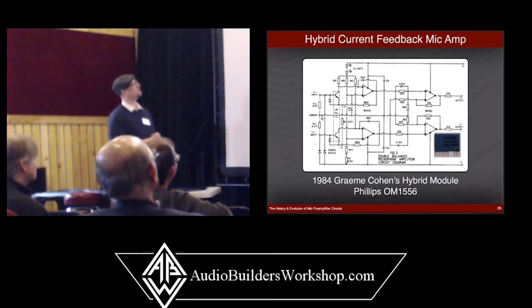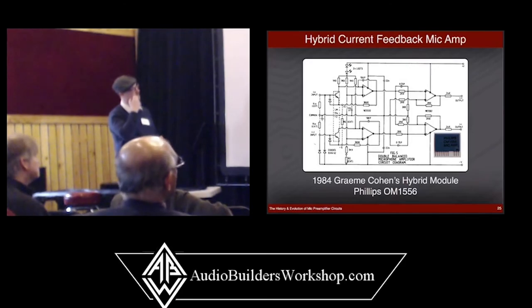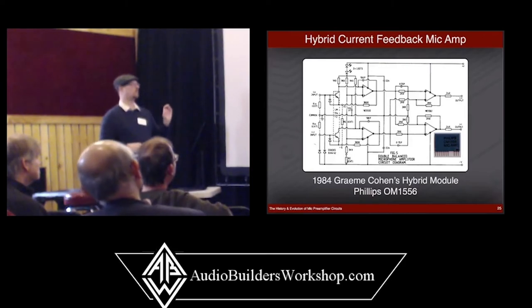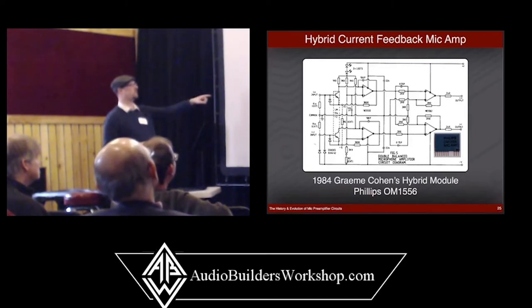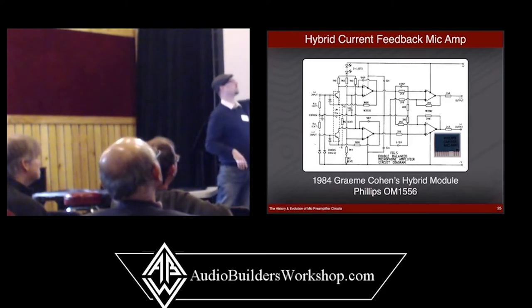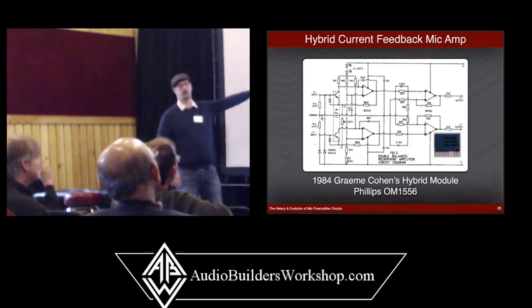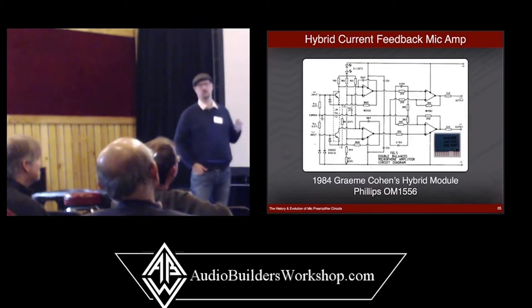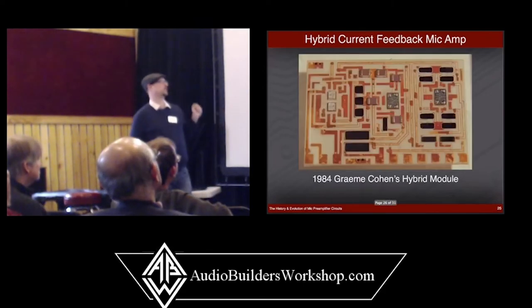Okay. So this is actually a sort of famous design that's out there on the internet from 1984. They did this in a module. This is a little potted module you can get. It's a hybrid, so it's a current feedback amplifier. And you can look at all these circuits and tell you have a resistor going back to the emitters of the input pair. These used a super matched pair that you can't get anymore. It's unfortunate. And 5532s for the amplifiers. Let's look at the next slide.